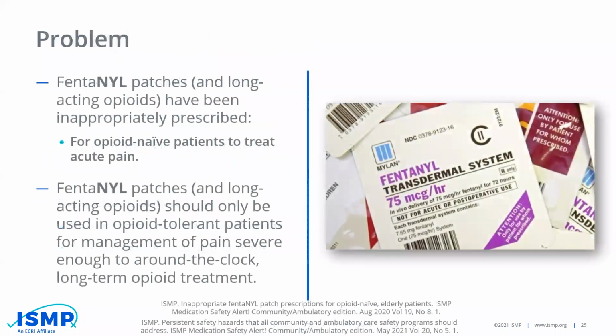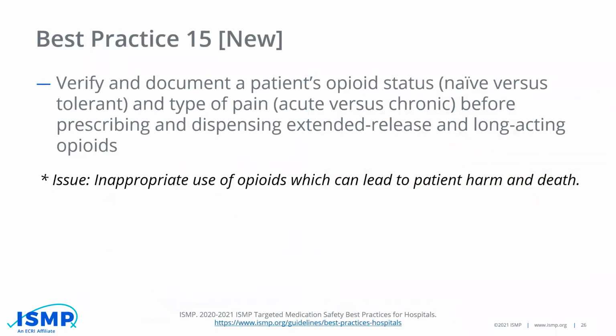So next slide, Jordan. Again, we're having problems with fentanyl patches, which is going to lead us into another targeted best practice. So Jordan, let's go to the next slide. We talked about this already. In the acute care setting, this was a newer one we just added, but we are asking to verify and document the patient's opioid status, naive versus tolerant, and the type of pain they're getting for all extended-release and long-acting opioids. Again, people who have inappropriately gotten these have died from the inappropriate prescribing and dispensing of them. Next slide, Jordan.